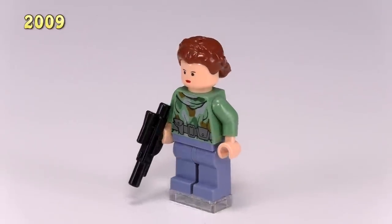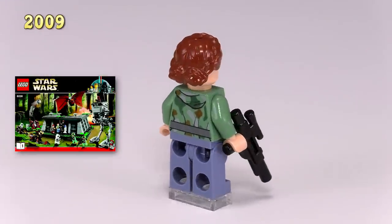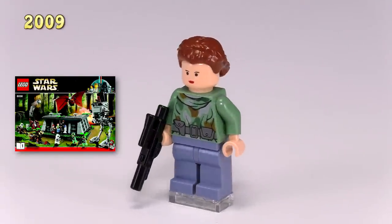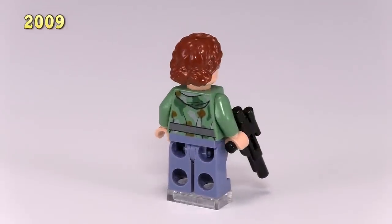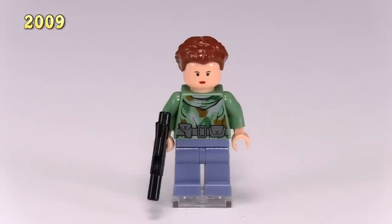We also got the first version of the Endor Leia. She came out in the Battle of Endor set 8038, and she is also the first Leia to sport some printing on her back. The print detailing itself for the torso is actually pretty nice. It shows off a lot of the splotches for the camo, wrinkles in the clothes, and a belt with some equipment. Also, the hairpiece style has now changed for this minifig, and she is sold for around $7.